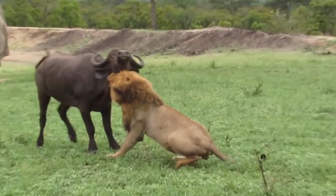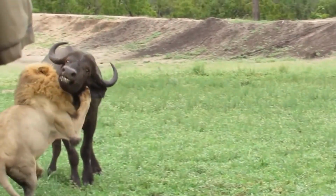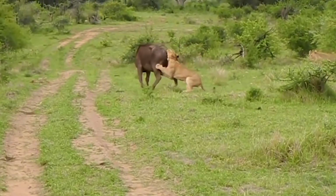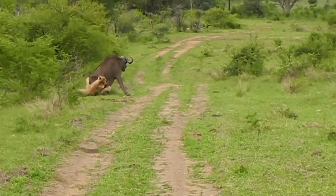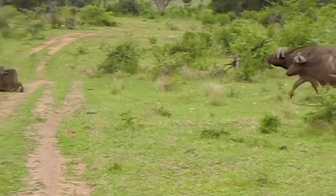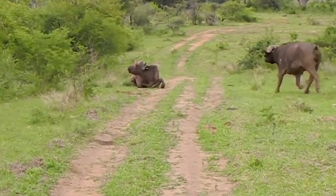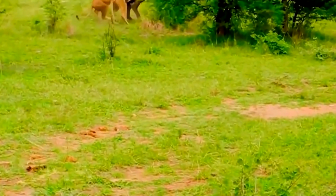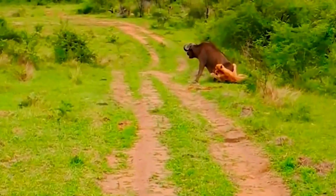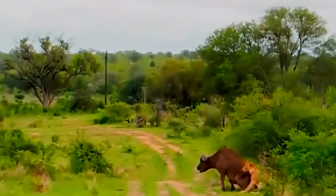A hungry lion got even more than it bargained for after its attack on a Cape buffalo took a drastic turn in an impressive video recently captured in South Africa's Kruger National Park. One lion pounced on the buffalo and appeared to be seconds away from a fresh kill after two young lions had been stalking the buffalo prior to the attack. The buffalo appeared to be exhausted and the game appeared to be over.